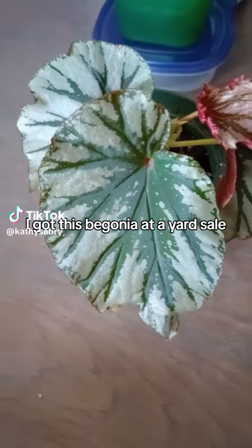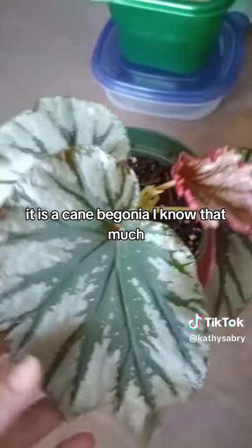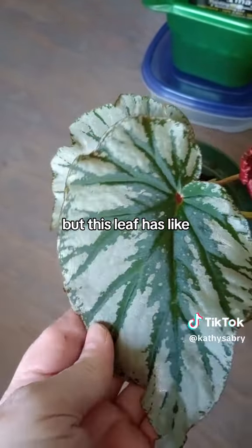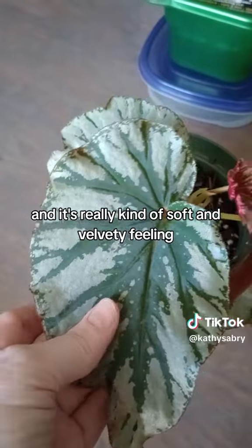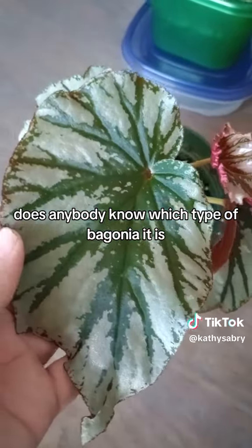I got this begonia at a yard sale, and I do not know what kind it is. It is a cane begonia, I know that much. And I don't know if I can do any justice, but this leaf has like a shimmer to it. It's so cool, and it's really kind of soft and velvety feeling. Does anybody know which type of begonia it is?